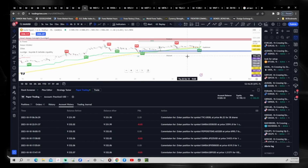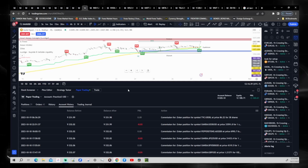If you learn this strategy and really master your risk management, the art or the science behind limiting your losses, I promise you, this thing is a money glitch. This thing is a money hack.